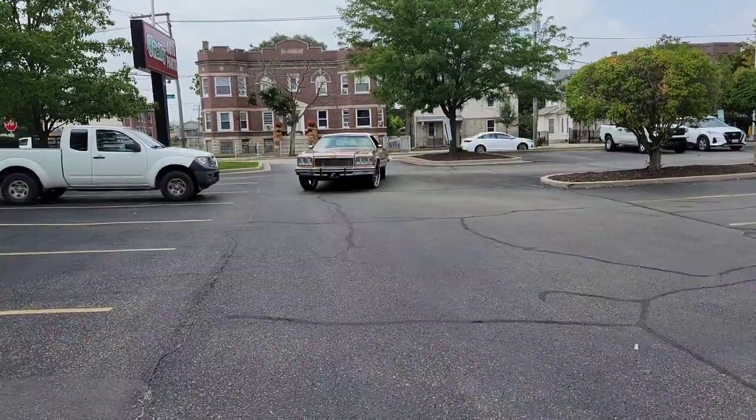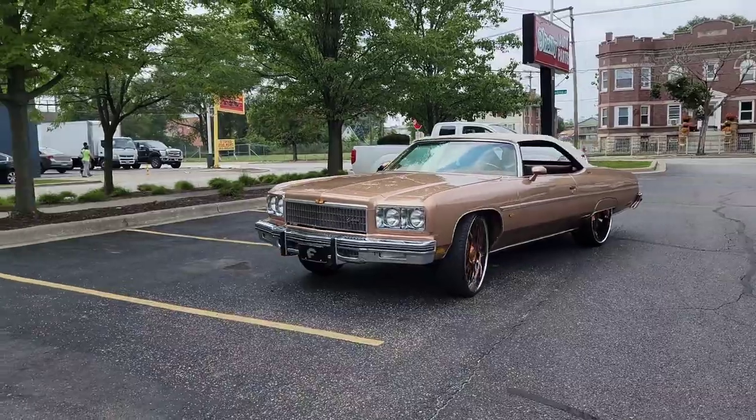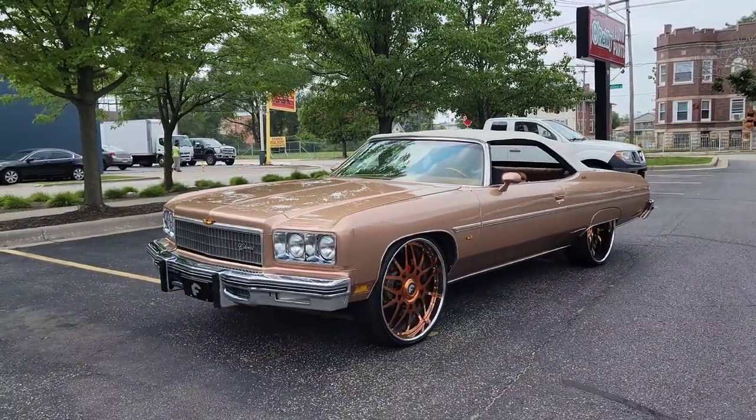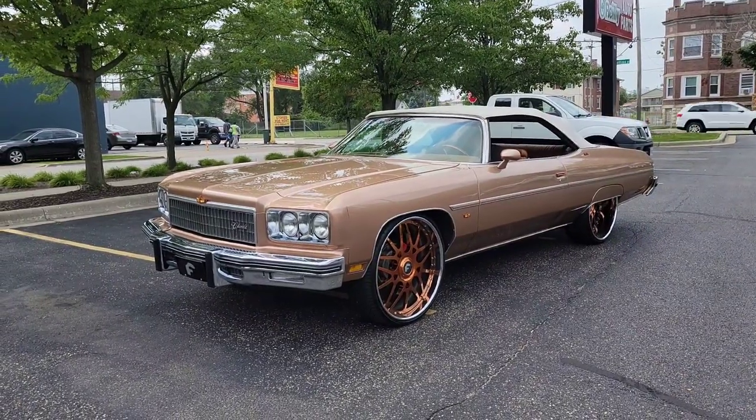Look what we're gonna be towing today, guys. El Centenario. And I still haven't had a chance to vlog this car. I'm waiting on the owner to tell me when we're gonna get to do this.